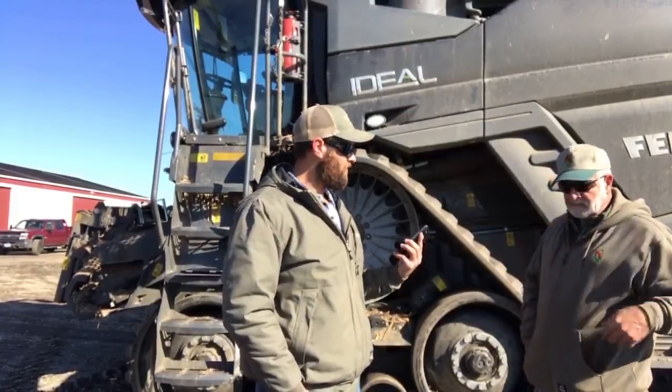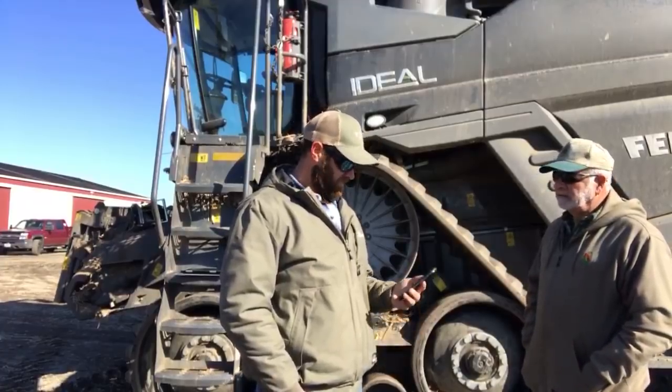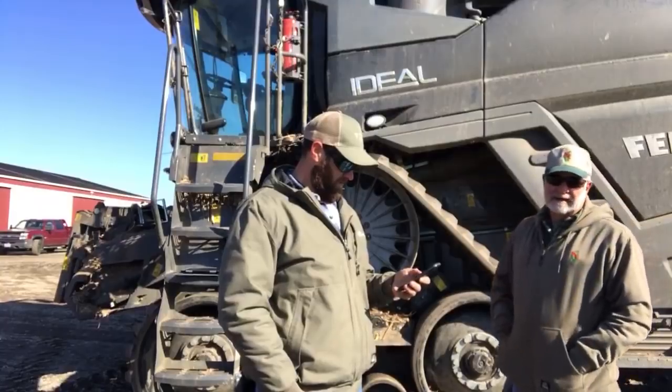What did it use? 20% fuel maybe? It did. I think it said, what did I see? Less than 100 gallons, and we ran probably 80 acres through it, maybe something like that. Less than 100 gallons.